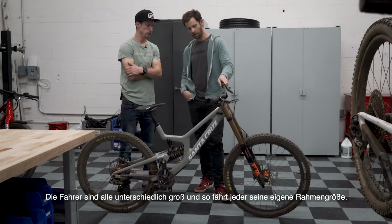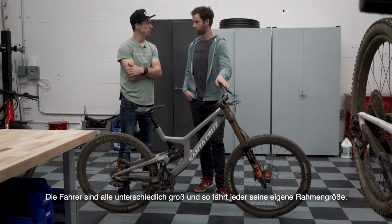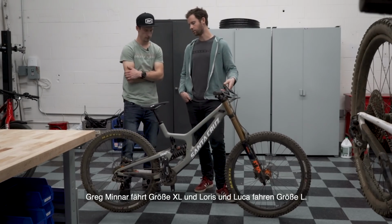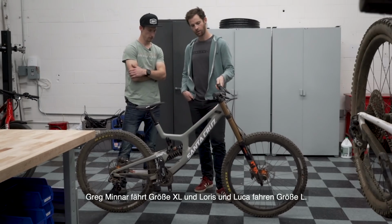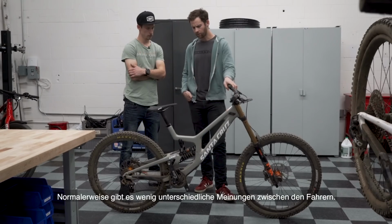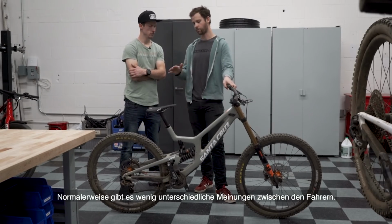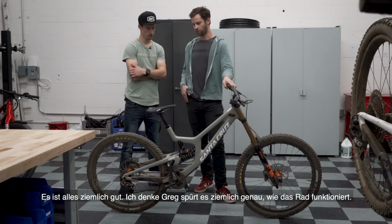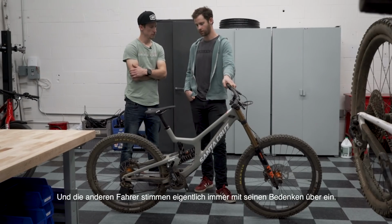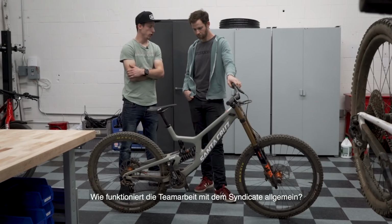Yeah, I mean, I think obviously each rider is a different size, so they are riding different size frames. Greg Minar being on the extra large, and Loris and Luca being on size large. So that part's different, and typically we don't get too much indecision between the riders. It's all pretty good. I think Greg's very in tune with how the bike works, and the other guys generally agree with his concerns.